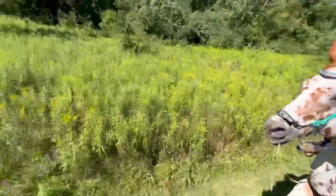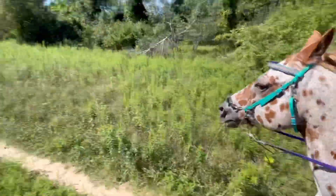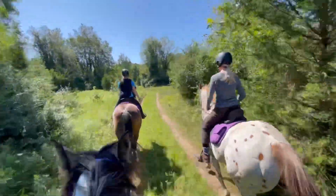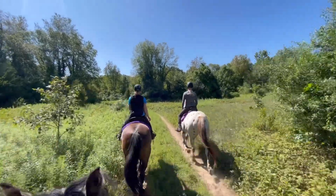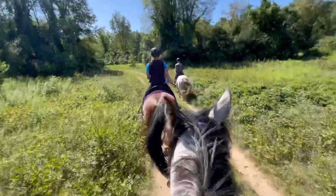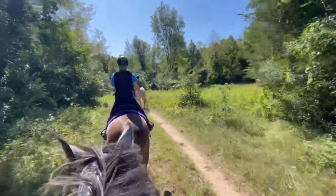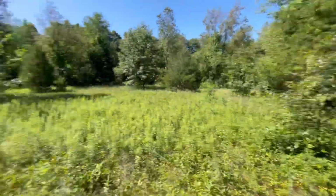And here she is right now. Look at her. She's doing so well, and she's on lovely Jiminy, who is my steady, amazing Appaloosa, and I'm so happy that I could share him with her today. Look at her go, guys. This is something that is absolutely incredible. And then Gabby's on my Appaloosa Pongo, and they're such an awesome team.